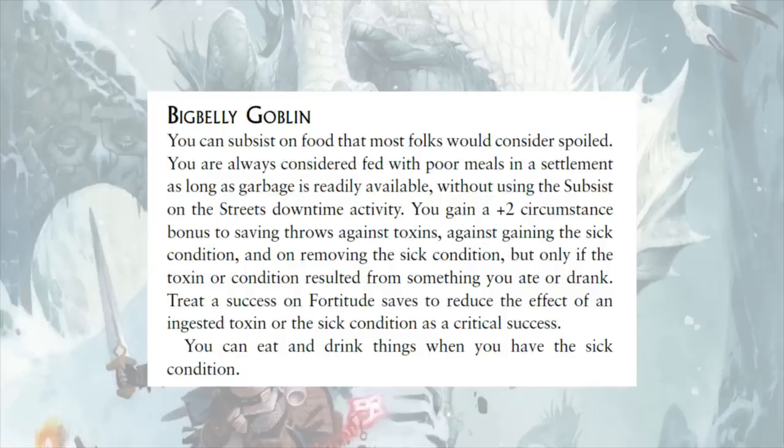You are always considered fed with poor meals in a settlement as long as garbage is readily available without using the downtime activities. It's a plus two circumstance bonus to saving throws against toxins, against gaining the sick condition, and on removing it, but only if the toxin or condition resulted in you eating something you shouldn't have. Successes are, of course, treated as crit successes, and you can eat and drink things when you have the sick condition. Like, you know, the water you might need to get the taste of the rotten pigeon you just ate out of your mouth?